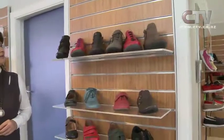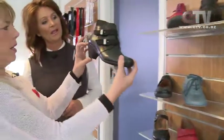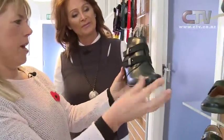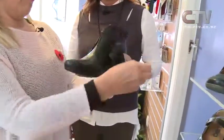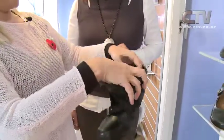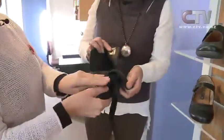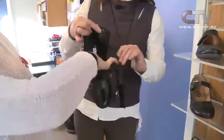Winter's coming, although it's hard to see. We've got this lovely little new low-heeled boot. I'm quite excited about this one. It's quite a dressy looking boot. But it's got this great double Velcro with a wide opening, plus a side zip entry. So if you have trouble getting your boots on, it opens up much easier to get on. And it's a lovely lined, fleecy boot.